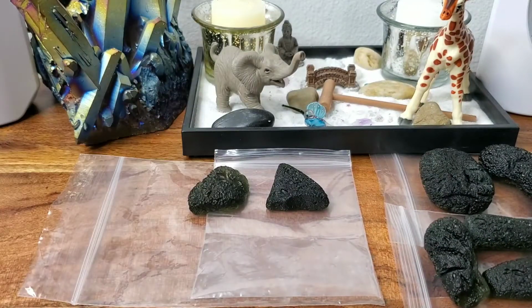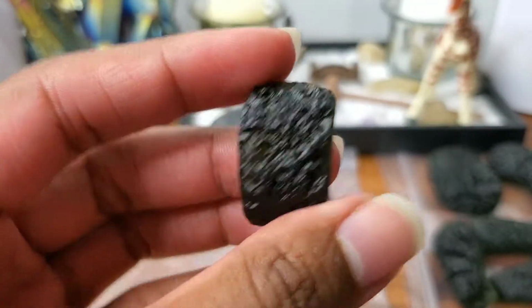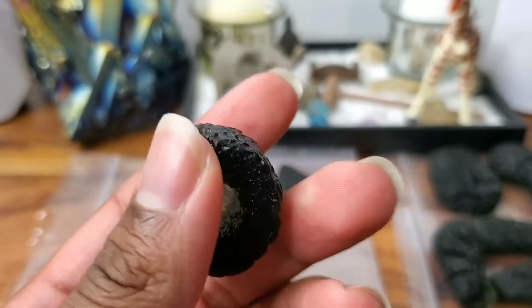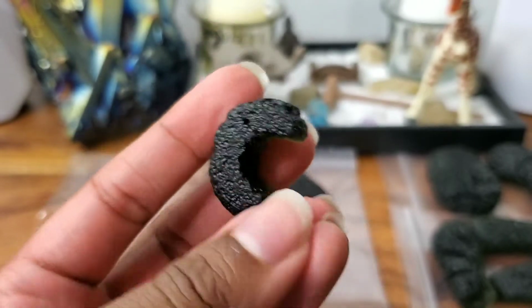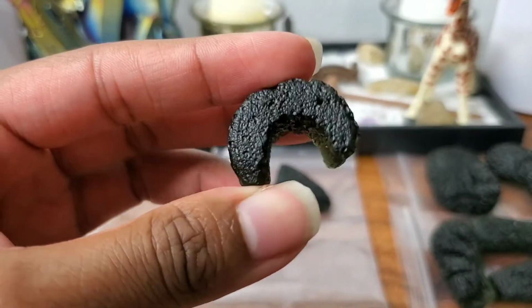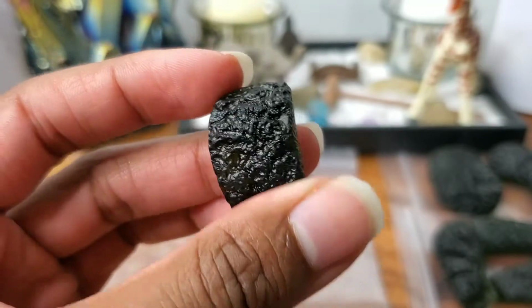My final fun shaped Moldavite piece in this part of my collection, we have Self. I named him Self because he reminds me of a moon, a crescent moon. He reminds me of what celery looks like once you cut it. But he could mimic anything. I think it's just so unique.